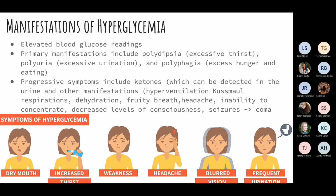They're going to be very thirsty. With our diabetic patients undergoing diabetic ketoacidosis, this is when we actually do see ketones in the urine and some Kussmaul respiration. So just do keep that in mind. But that is severe hyperglycemia.